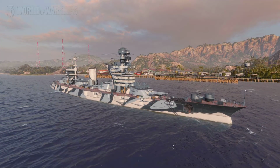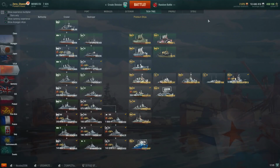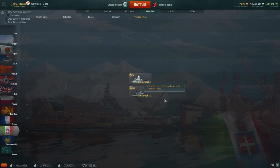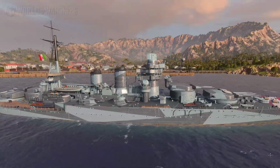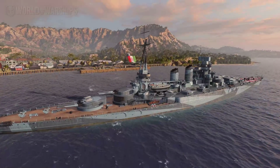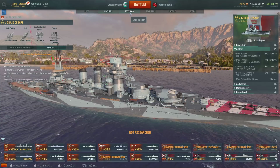And if you really want to have as little money invested, yes, I do recommend number one of all premium ships, one of the most credits for your buck, shall I say. I still believe it's the Giulio Cesare. More credits for your buck. This is number one if you don't want to spend a whole lot of money. I still believe you will receive one hell of a fine battleship, and this will make you a lot of credits.